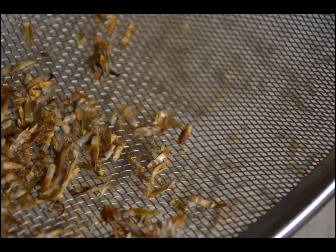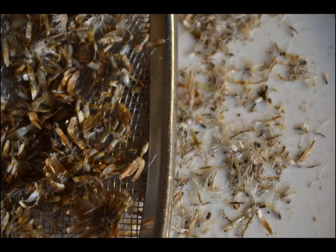So here we've taken a screen. This is just a kitchen colander that we use here in the farmhouse, and we poured the chaff into this colander and shook it around a little bit. We got a lot of junk to fall through. You can see there's some immature seeds, some very, very small seeds. There's lots and lots of that feathery material. There's some other dried pieces of the flowers that were too small, and then we're left with some bigger stuff and plenty of seeds. So you can see the size of the screen here. The screen is small enough to prevent the seeds from falling through, but it also catches a lot of big stuff.